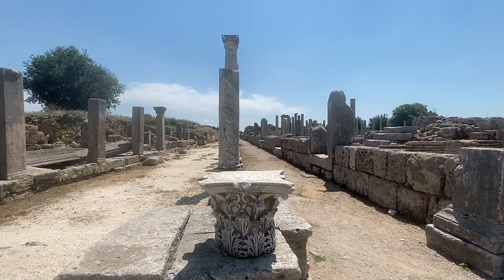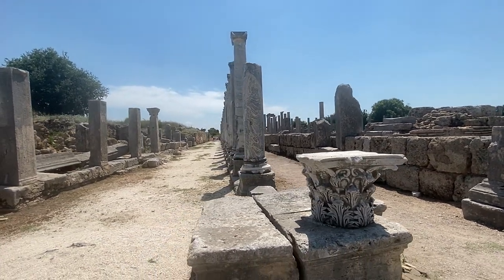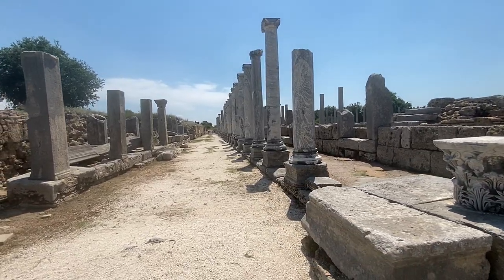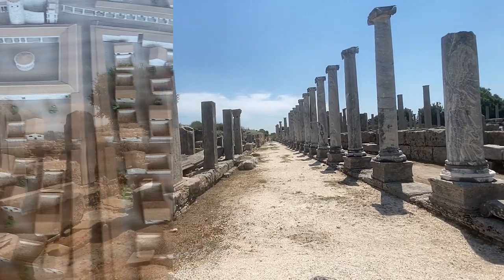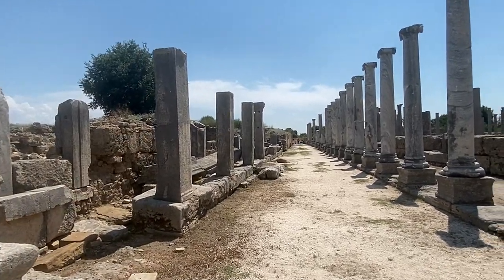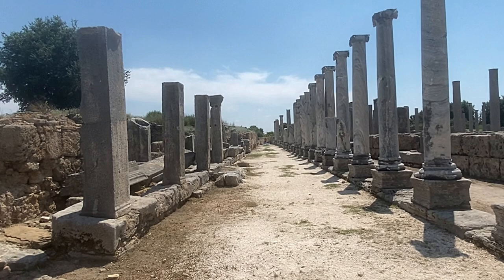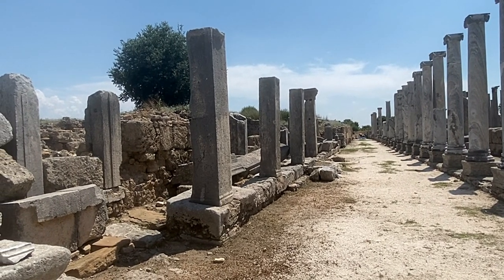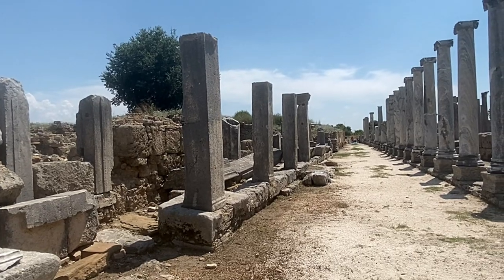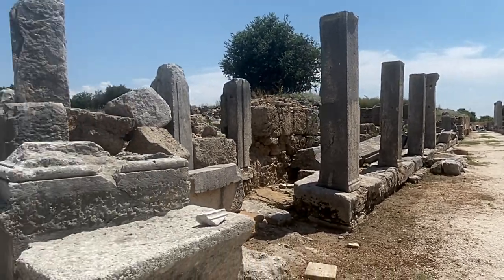Look at how straight that line is. Not that that would have been hard to do back then. But there's some excavation going on down here. Oh, that's odd. They have round columns and square columns. Interesting. And I think this is the main area. And I see something really cool down here.